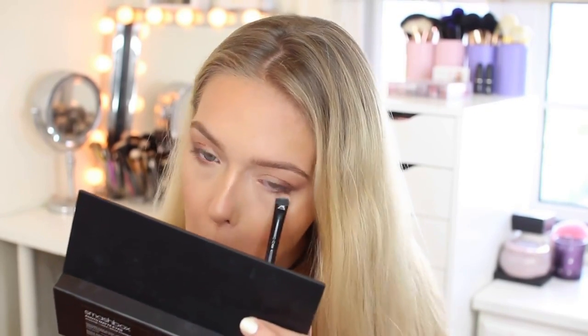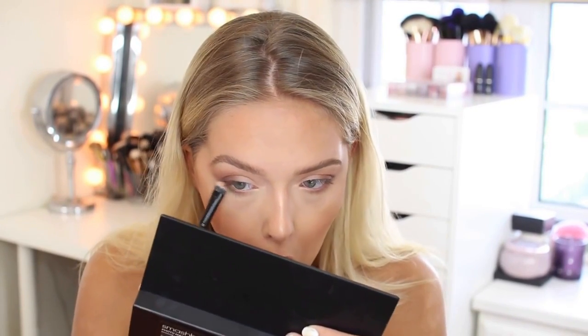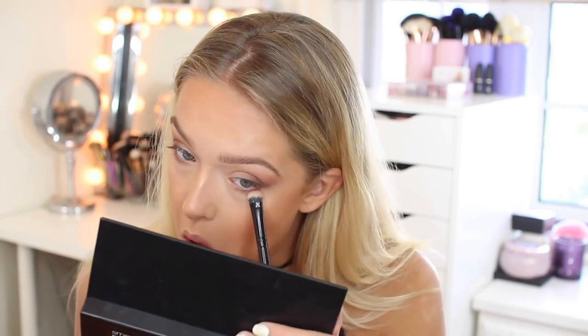On my lower lash line, I am doing the same combination I used on the top of my eye. So first the lightest, then the medium color, and a tiny bit of the dark color. And I'm really just smoking that out on the lower lash line, but not too far down.